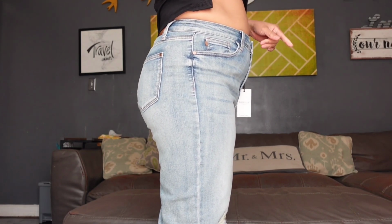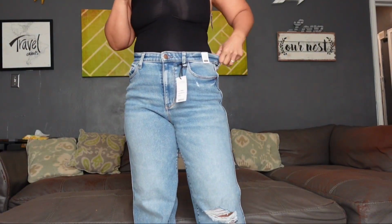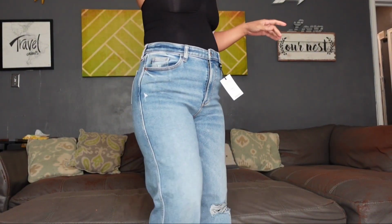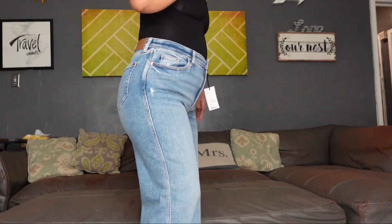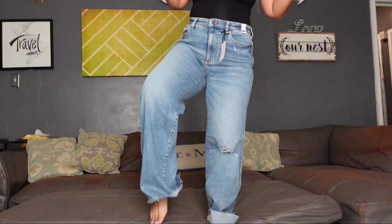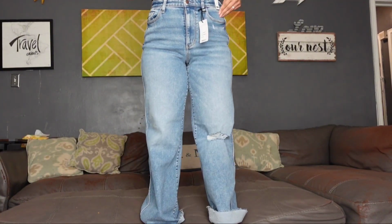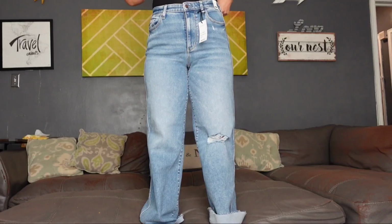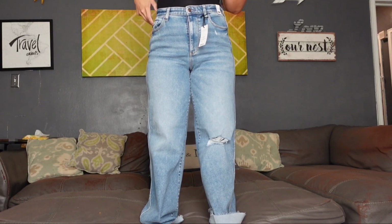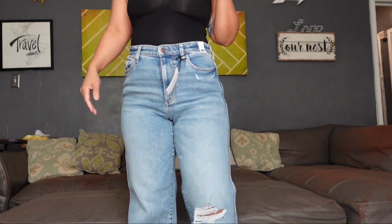So now I'm going to show you this pair with the bodysuit on. Okay, so here are the other jeans. These actually went on tighter in the waist, which I kind of like because it compresses a little bit more. And this one has the raw hem, which I like because I could trim it. So I'd probably trim it how much I have it cuffed. I would keep these ones if I could just keep one. But I can't. I have to return them both because they're a 2-pack. So yeah, these are these jeans right here.